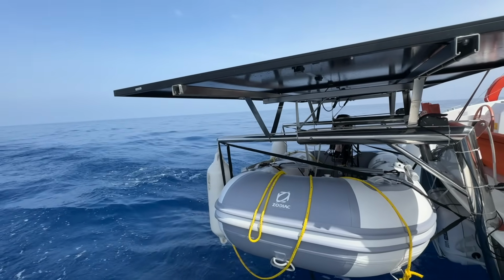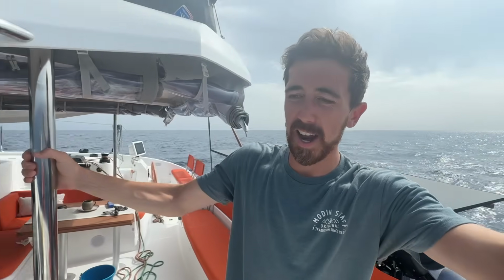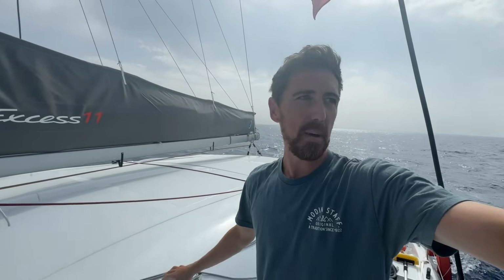Land ho! We see land, finally. It's been about 10 and a half, 11 hours. No wind most of the whole way here, unfortunately. But we finally have some land.